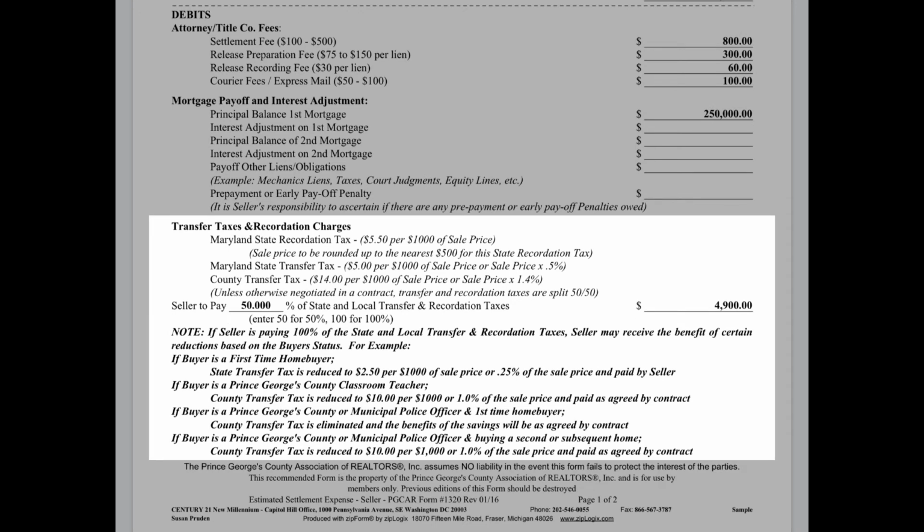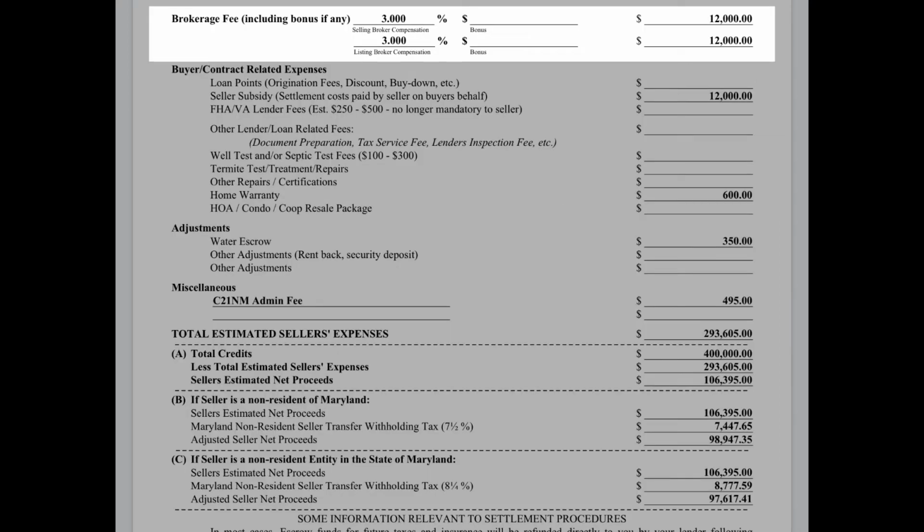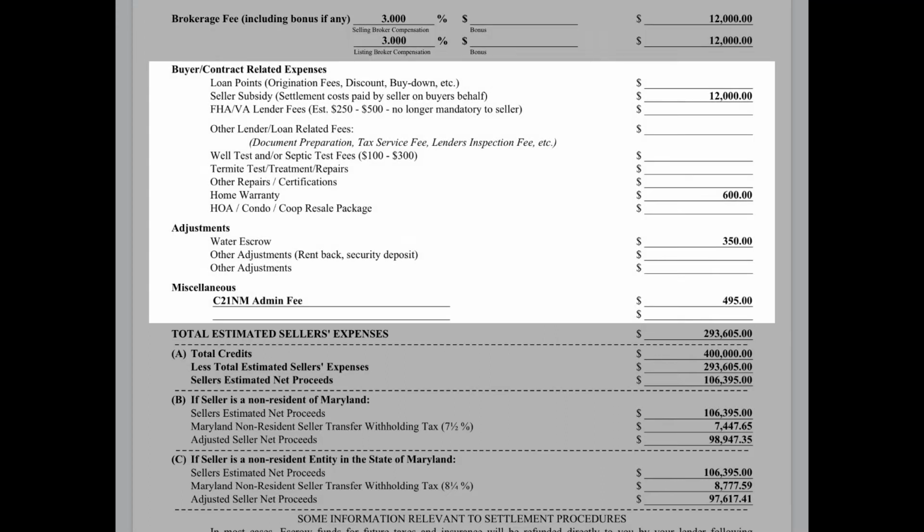Next, we have transfer taxes and recordation charges. These are typically split 50-50 between the buyer and the seller. If the buyer is a first-time buyer in the state of Maryland, he'll get a slight discount, but that doesn't change the seller's side of the transaction. You're not going to pay more or less simply because the buyer is a first-time buyer in Maryland. The brokerage fee is split between the listing brokerage and the brokerage who represents the buyer. There's more detail on this in the listing FAQ video.